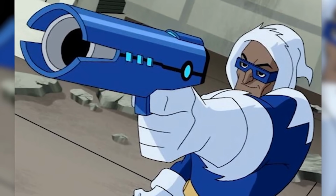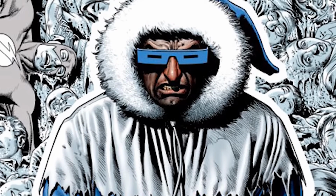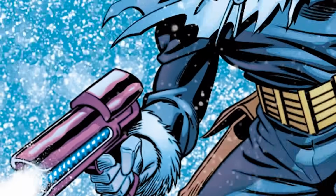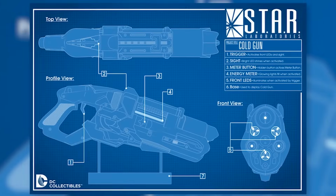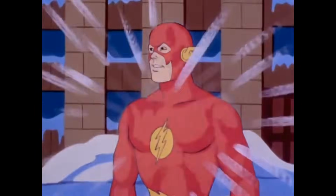Instantly recognizable from his blue and white parka, Leonard Snart, love that last name, is perhaps the Flash's greatest enemy, and all his power comes from his infamous cold gun, a weapon with technology so advanced it could freeze anything it hits to absolute zero.